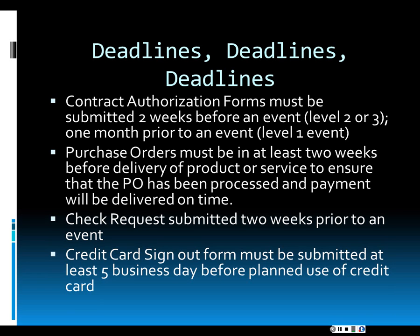Credit card sign-out has to be submitted at least five business days before the planned use of the card, so essentially one week before you wish to use the credit card.